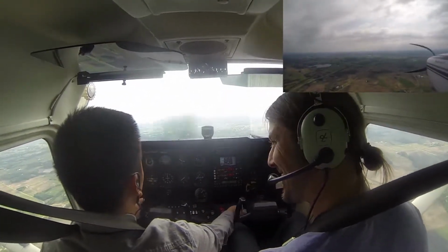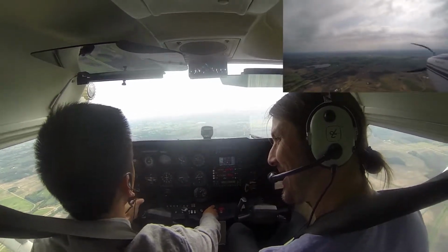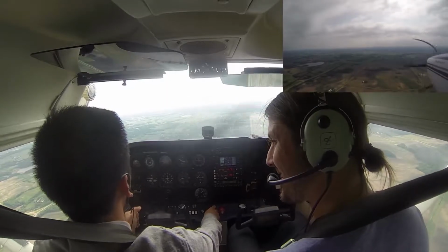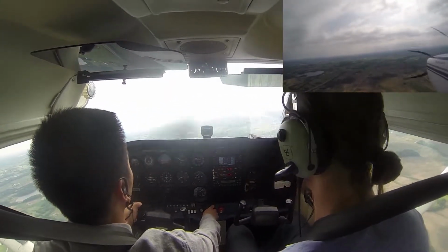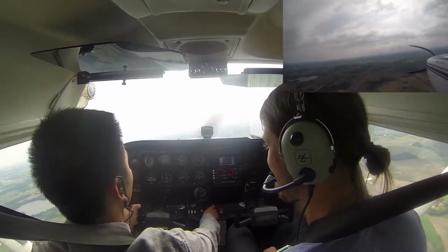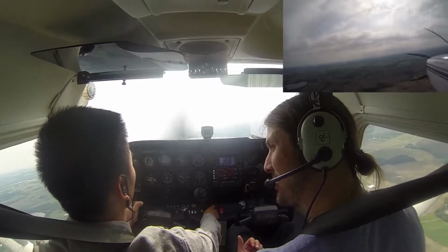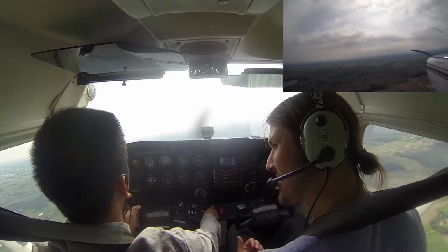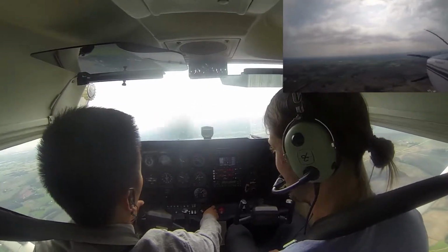Did you see we lost the lift suddenly? Did you feel it? Yeah. And that sound was the stall warning. Oh, okay. So practicing a stall is waiting for that stall warning to happen and then... No, you're going to feel it. The stall warning is going to sound, but if it doesn't sound, you're going to feel it. The plane doesn't have lift anymore.